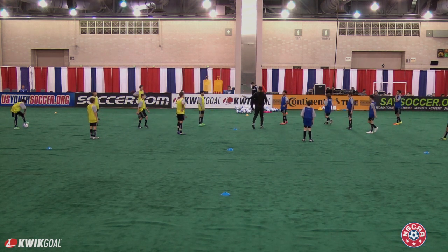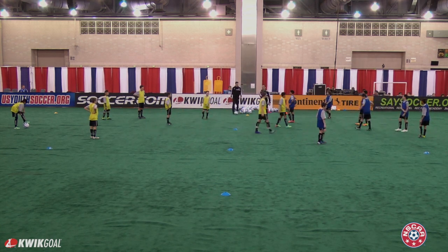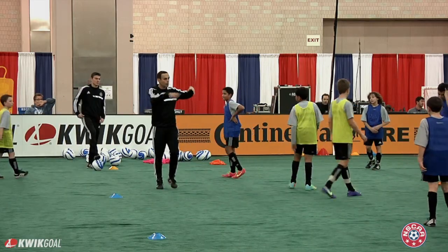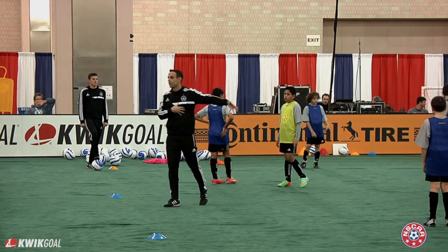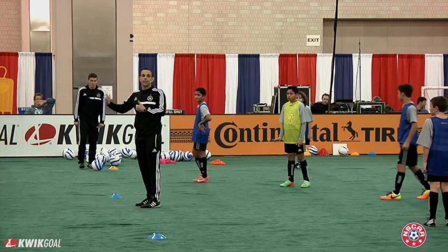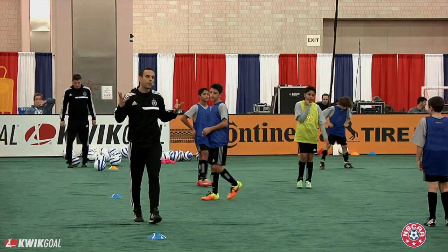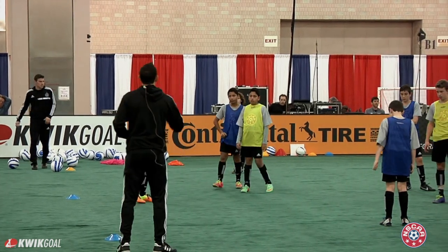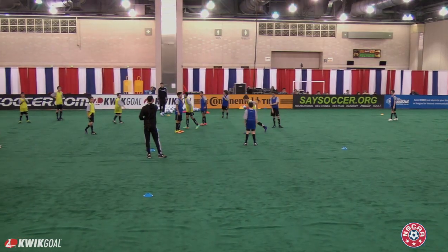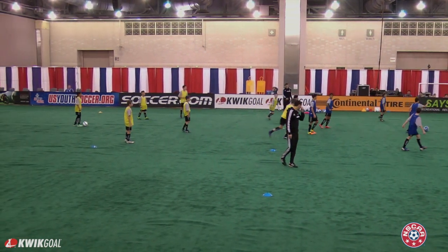So let's have 2 yellows go in. So 2 yellows come across, they enter this box. This is Rondo. Players trying to keep it from these 2 defenders. Yet there's extra layers and extra pieces put in that challenge their brains, bodies, and technical abilities. Yellow's out. Yes, Andy? In you go, yellow.